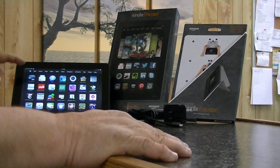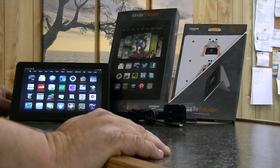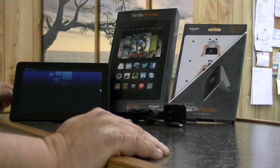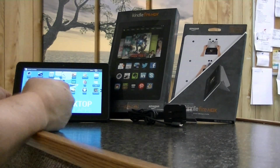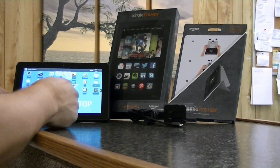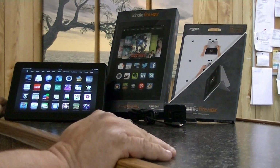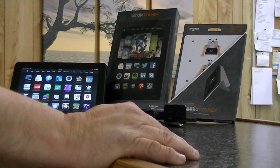Now over here, you flip the screen up and it looks a little more like your home screen on your regular Android. There are some aftermarket products. Mobile desktop is one where you can have a regular looking desktop here. So if that's something that you want, it's available, but there are some limitations with the software here.